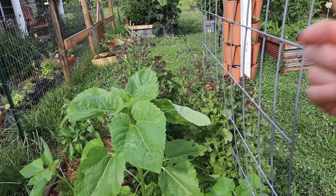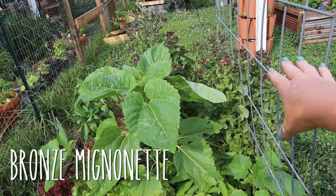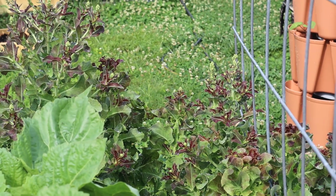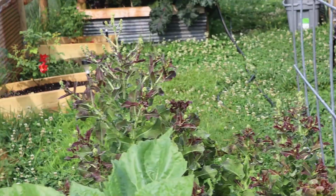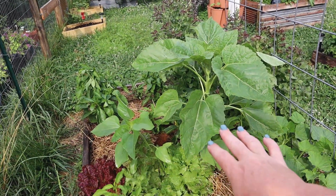I'll put it in the screen here somewhere. And I let several of the plants just go to seed, and I did that for a couple reasons. First of all, I think it's beautiful. It will develop flowers on the top that the pollinators will love, and I'll be able to collect seeds for next year. In the center here, I have some sunflowers that I planted.